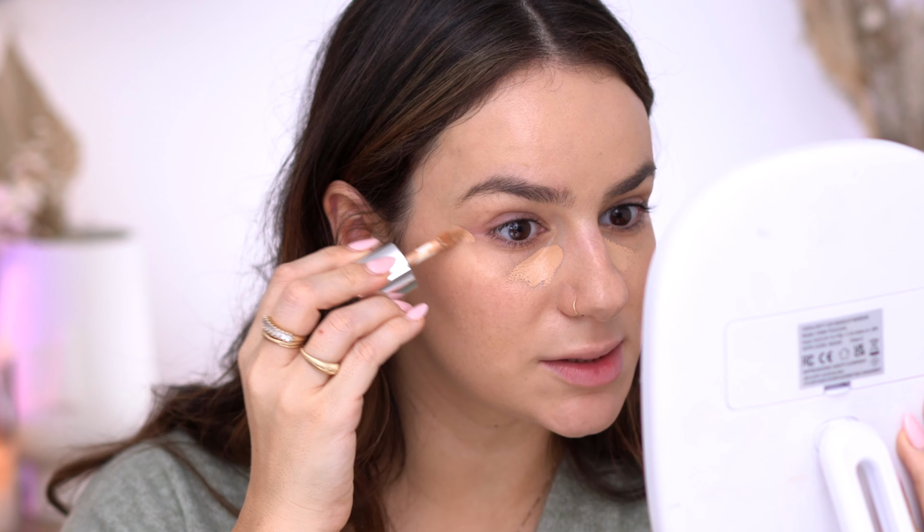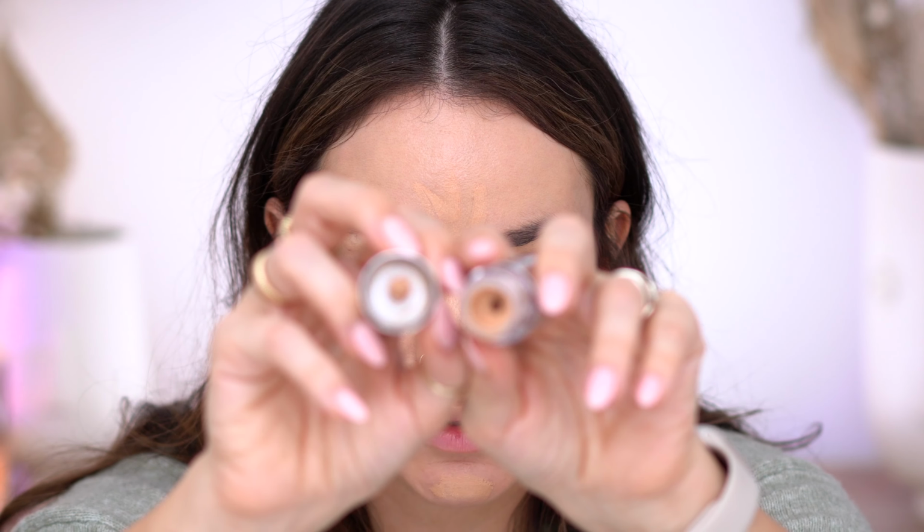And I love the way it sat under my eyes. Now, the foundation, it's meant to be fuller coverage, but I put very little of it. That helps it look more like a medium coverage and not like I'm completely covered. But the packaging is quite messy here, if you can see right there.